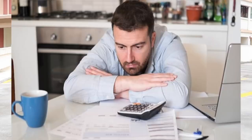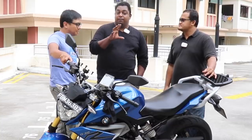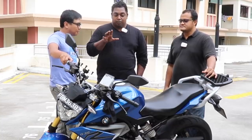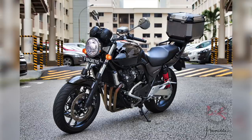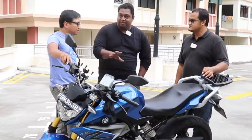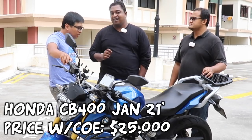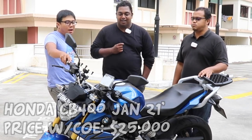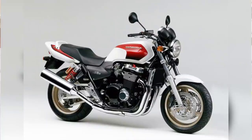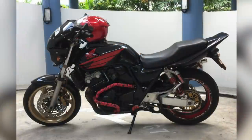Of course, if you compare with a Merc or an Audi. But for bikes, whichever bike is in demand has the highest price. You all will be surprised, but the Super 4 costs more than this. This one off the showroom with COE, everything, with the current COE at 7.5, is about 18,000 to 19,000. But the Super 4 can easily touch 25k. Anytime, anywhere, people will take it because they like it. The demand is there.